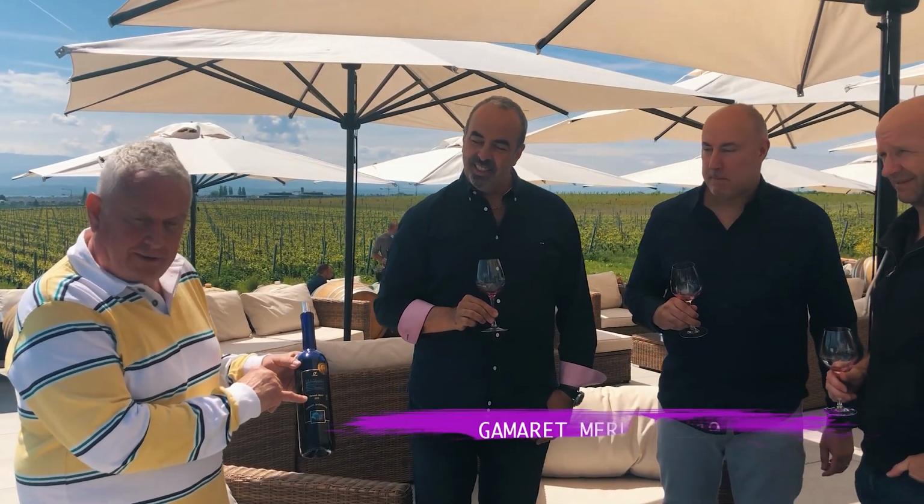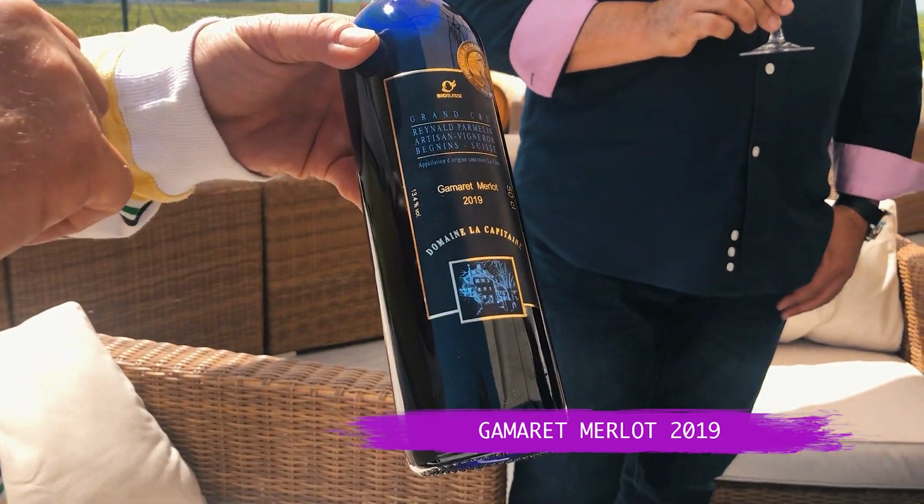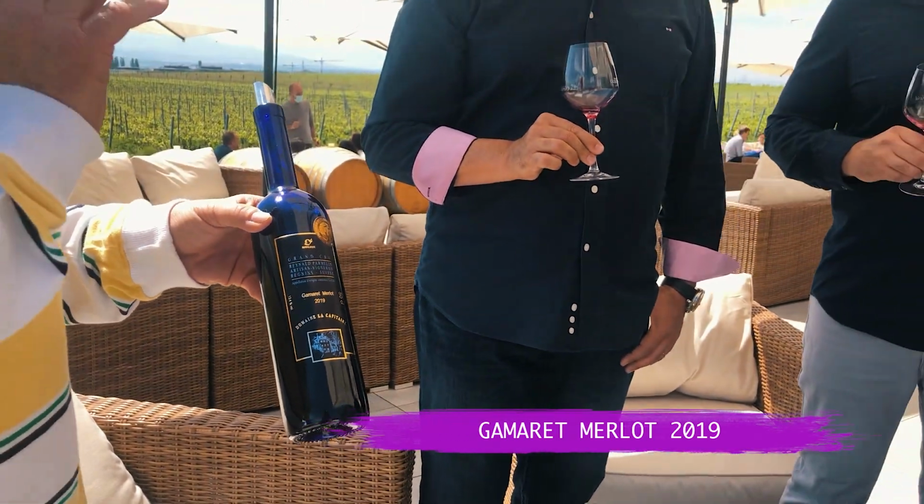Sure. So here you have the same grape, the Gamaret, 80% with 20% of Merlot. It's 2019, the year, and it's the typical vinification, we can say. We want to make something more tasty, more tannin. The wine stays 6 months in oak barrels, the small ones.